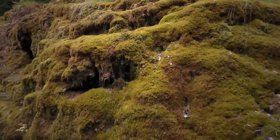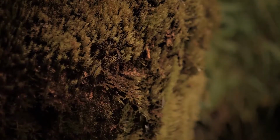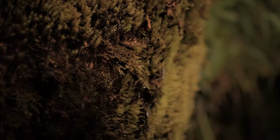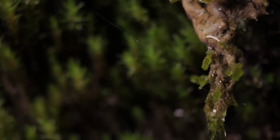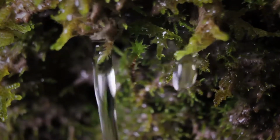It's hard to say how long locals have known about it. A photograph taken in 1930 might indicate that it was seen as something unique back then. It's interesting that Rauna has such a large amount of lime in this water. It covers the moss and seeps away slowly, which means the travertine emerges eventually.